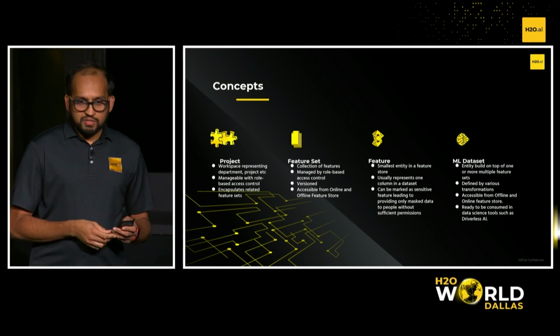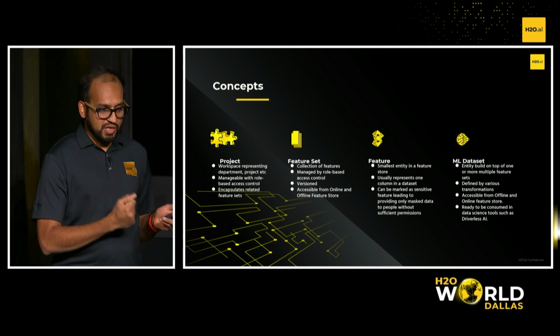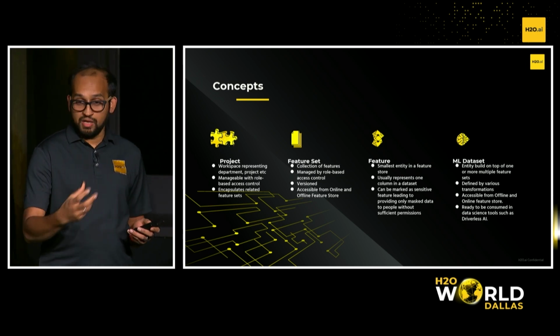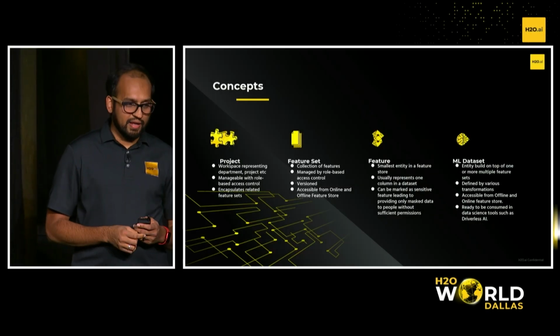From a high-level perspective, what are the key concepts? We want to think about projects, how features are created and shared, and the workspace where you work as a department or a use case is brought together. The feature set is a collection of features, which is managed by role-based access control. This is versioned. It is accessible from the online and offline store. And then the feature itself, the smallest entity, is the actual data, the signal that is being used in your models. And finally, we have this concept of ML dataset, which is a new one, and I'll let Kuba talk about that, but it allows you to bring multiple feature sets together. And Prince is also going to talk about what they've been doing at AT&T.